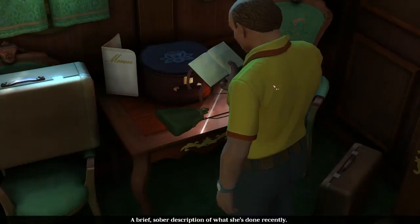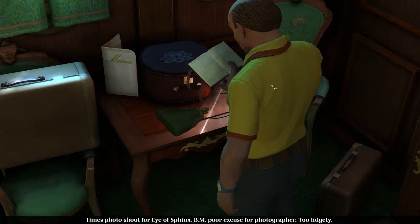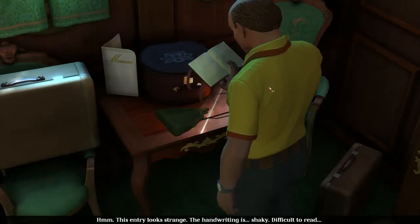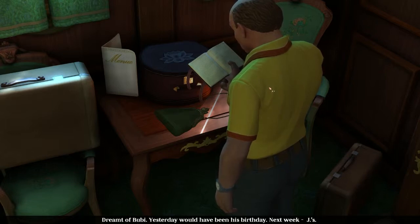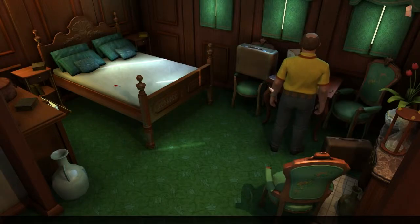A brief, sober description of what she's done recently. Met Morris, arranged benefit concert for renovation of Louvre Southeastern Wing, Times photo shoot for Eye of Sphinx, BM, poor excuse for photographer, too fidgety, and so on. This entry looks strange. The handwriting is shaky, difficult to read. Dreamt of Bobby. Yesterday would have been his birthday. Next week, Jay's. Maybe children from the war?